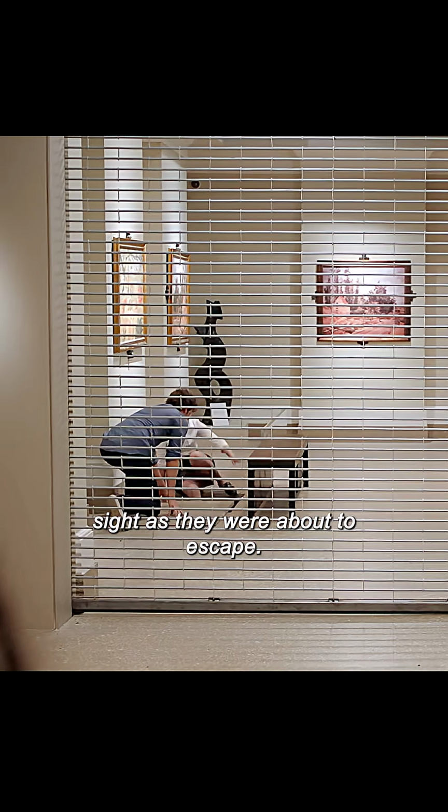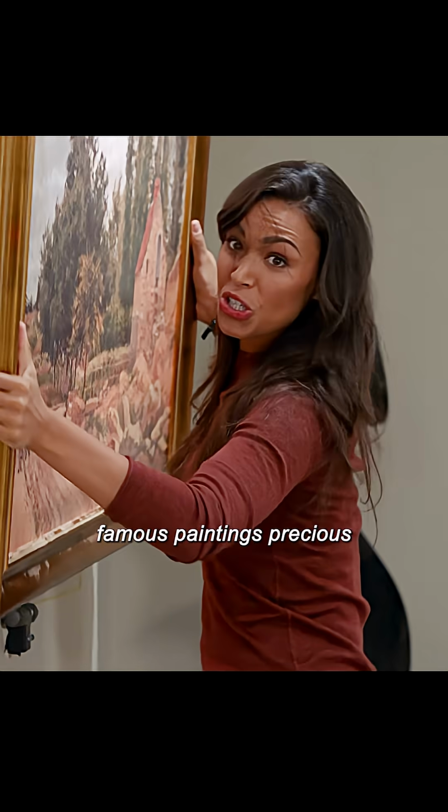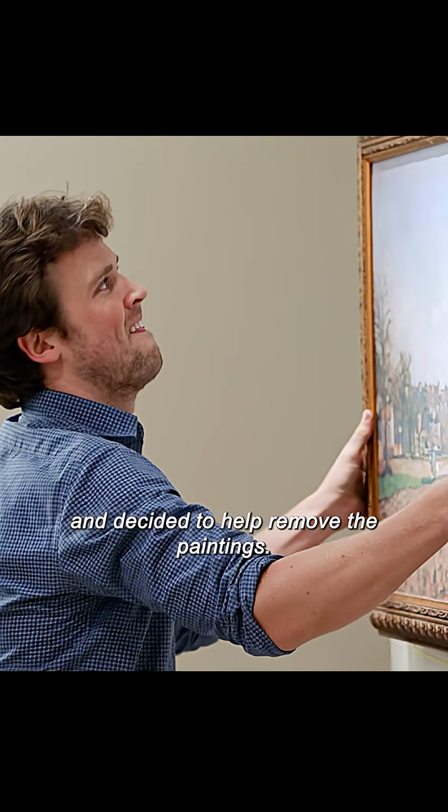As they were about to escape, Lisa crawled inside. As the museum director, she wanted to take the paintbrushes in the final moments because these were one-of-a-kind, world-famous paintings, precious treasures for all humanity. Jack was moved by Lisa's sense of responsibility and decided to help her move the paintings. After much hard work, they almost finished.